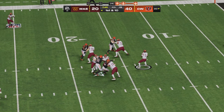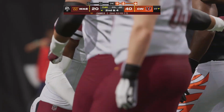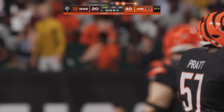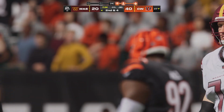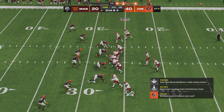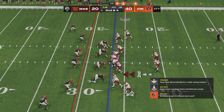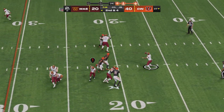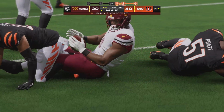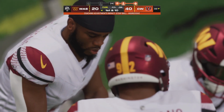On 1st and 10, Daniels. This pass hauled in by Dotson. Complete to Jahan Dotson. A 6-yard pickup brings up 2nd and 4 at the 27-yard line. Here now, 2nd and 4. Looking to throw. Daniels. Here's a screen for Robinson. And he's able to get out to the 32, brought down there. A gain of 5, good enough for the first down.